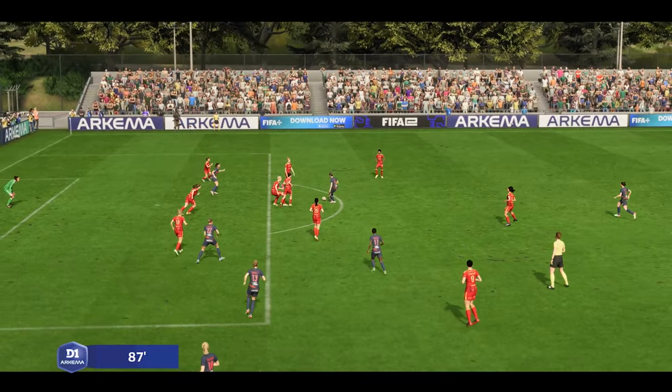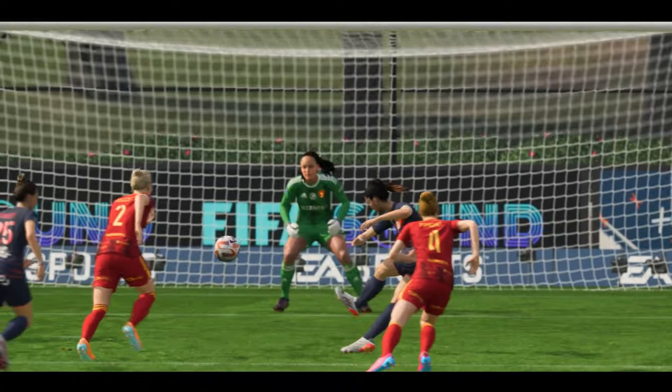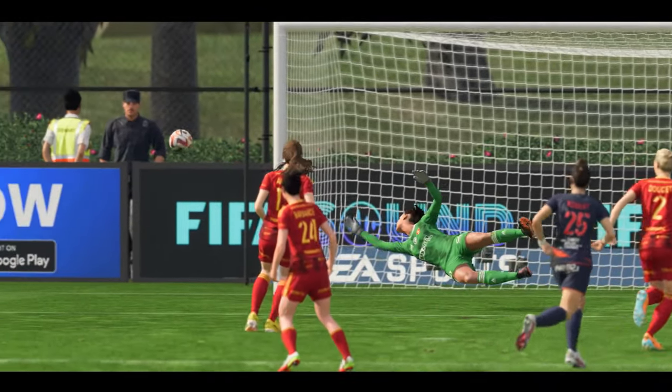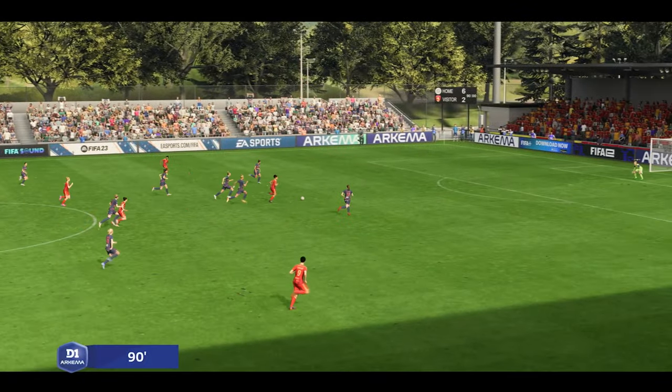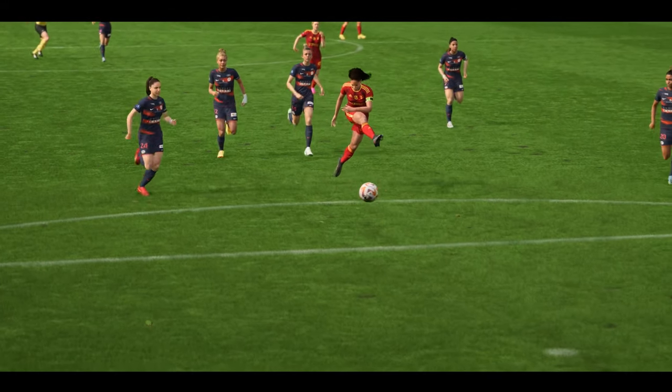Mondesir. Shot attempted. Keeper had work to do. Can they keep it going? And a really good diving stop.